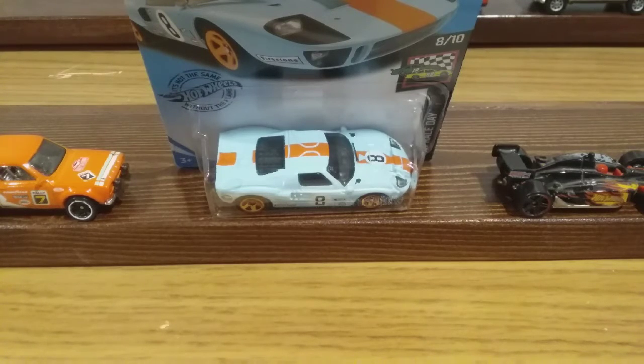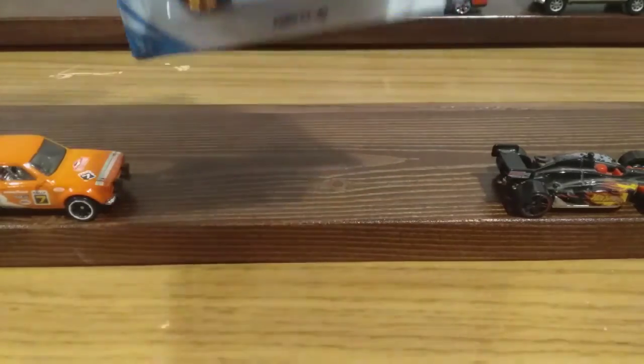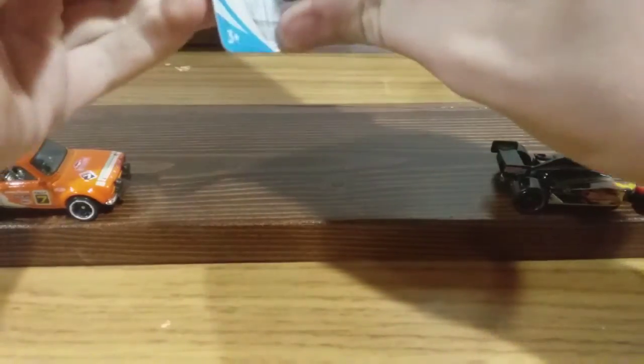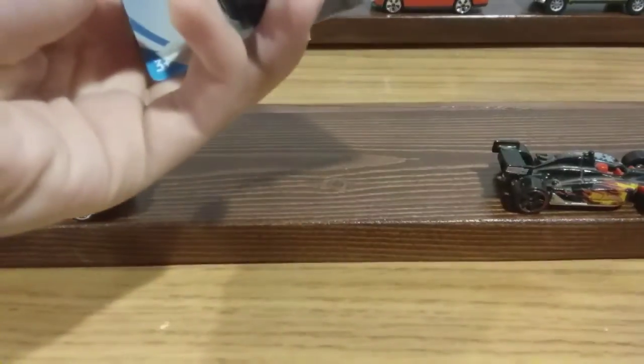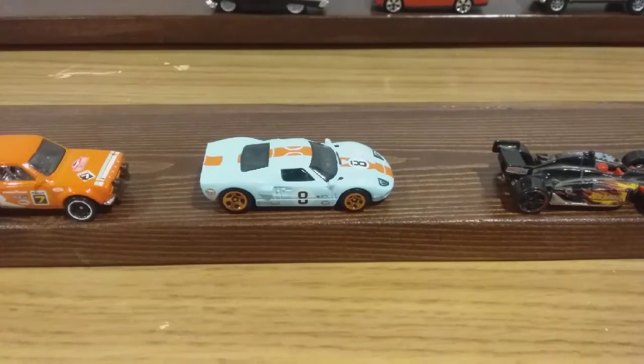Let me pull out my chair real quick. Okay. So yeah, our newcomer here is the Ford GT40. This is a really, really popular Hot Wheels car. I mean, ever since it first came out, there was a lot of people who were in love with this car. And so, yeah, we're going to be racing it today. It's going to be super duper cool. I can't wait. This is my first ever Ford GT40 in my collection, which is super duper sweet.